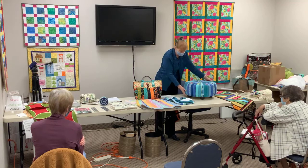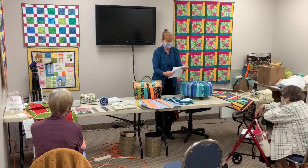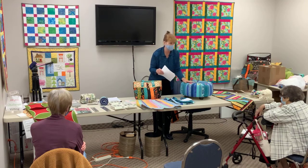And then we have Mindy, she can't come. Hi Mindy, she's probably watching us. So I'm gonna read what she wrote. This is her Tuffet. So the Tuffet kit contained 18-inch foam board, high-loft batting, and it also had the pattern on how to cut it. And then she actually asked Tina to make her a custom jelly roll of all blues.